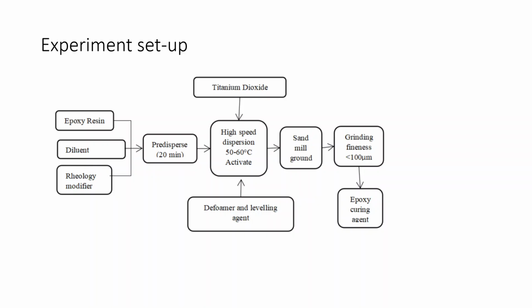For the experimental setup, we have the stages: pre-disperse, disperse, and grinding. The pre-disperse stage takes about 20 to 30 minutes. It combines epoxy resin, diluent, PMA, xylene, water, and rheology modifier. After everything is well mixed, the speed is increased until the temperature reaches 50 to 60 degrees C to activate. At the disperse stage, we add the titanium dioxide pigment and the additives, like the defoamer and the leveling agent.